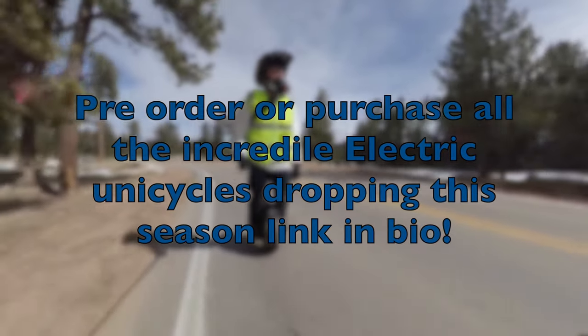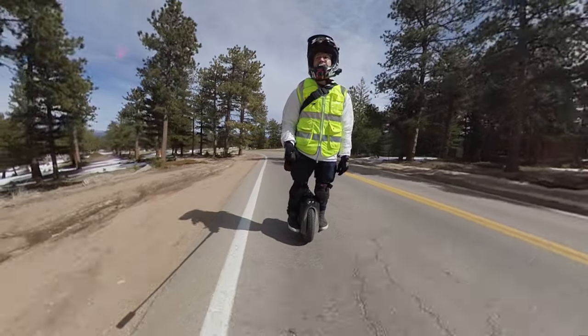But this thing handles great. It takes hills, no problem. I love it. Msuper Pro is awesome.